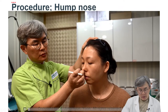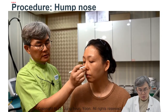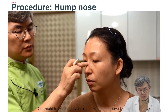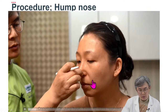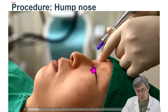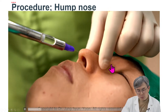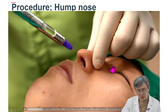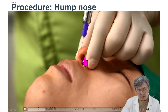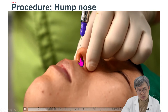This is correcting a hump nose using HA filler and Wico thread. Firstly, evaluate the patient's nose. She has a little bit of a hump nose. Firstly, block the dorsal nasal nerve, and directly inject lidocaine in the columella area.